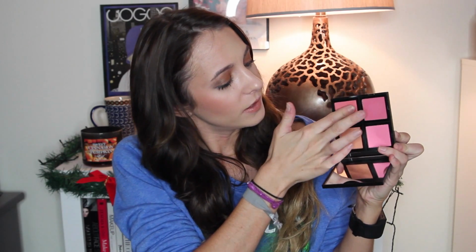Then they came out with two of these, and this one is by far my favorite because I do like pinks better than reds and mauves, and it is called the Light Blush Palette. Oh my gosh, all these colors, you guys. There's one for every skin tone. They're just so pigmented, so gorgeous. And who doesn't love a blush palette? Who doesn't like to have four blushes in one palette? I just think this was genius from e.l.f. I'm so glad they did this.